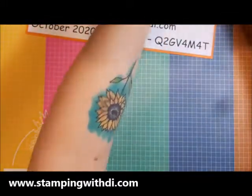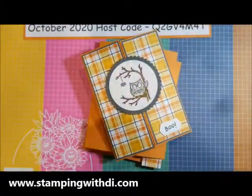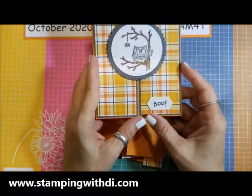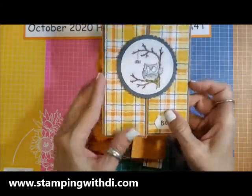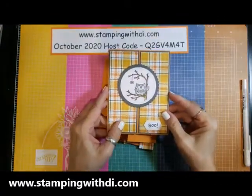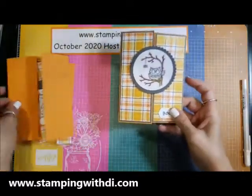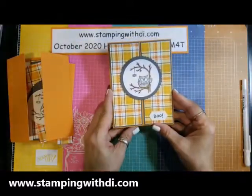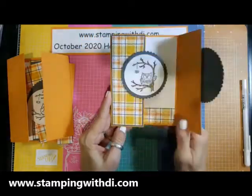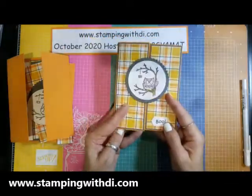Okay, so then in one of the other cards, this one was inspired by my girlfriend from Canada, Marcy Denning. So this was based off a card that she had done with the gatefold, and this one was fun. Let me zoom back out a little bit. This one was fun because you can open and close it however you want. So it's either a daytime owl or a nighttime owl. It's really up to you. But that was this card, and it's the gatefold.